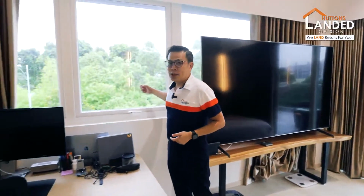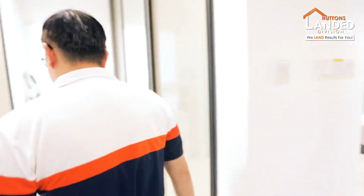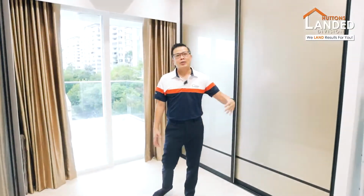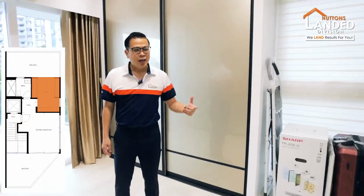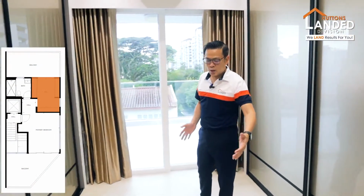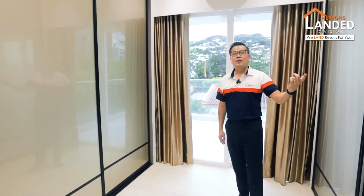Okay, once I close the window, it's really insulated. Credit to the window system that they use, Sapphire. Very well insulated from all the noise. Okay. And the thing that really attracts me the most, I would say, for this master is this walk-in area. This used to be like a family area for them. So they combined it into one, and right now you have your own private walking space. Okay, it's still big enough for you to add one more island at the center. And of course, lots of wardrobe space for you.